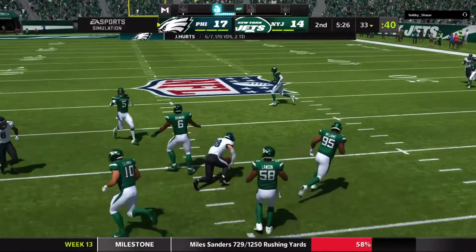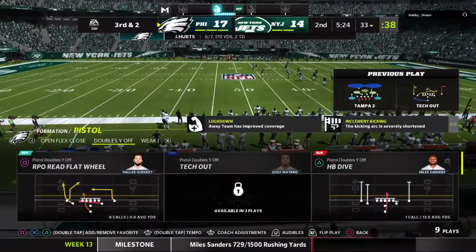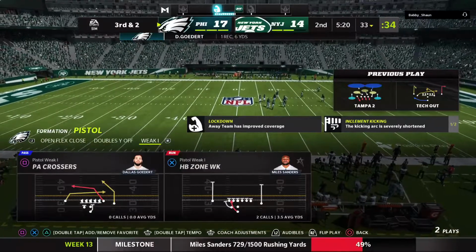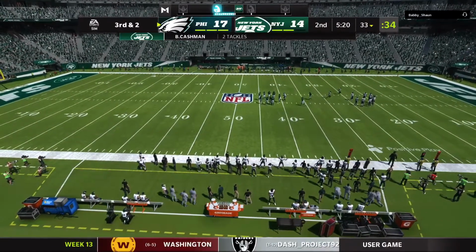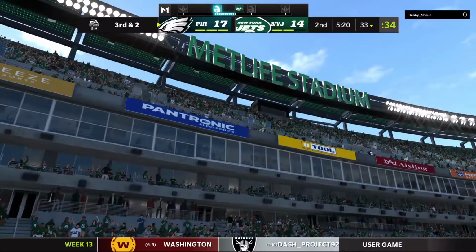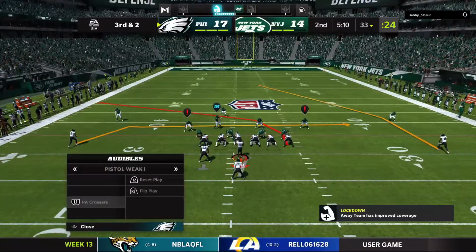Hurts throws here, taken in as he's able to find Goddard. 6 yards is the pickup, and that'll lead to a 3rd down. Completion was given up, but that's why you play zone defense, so that you can have people around the ball when it's caught, and you don't give up much run after the catch.